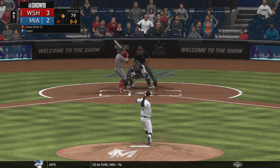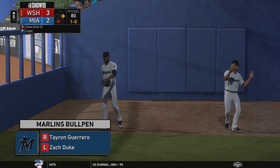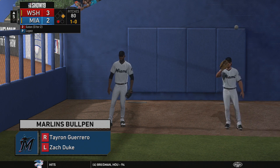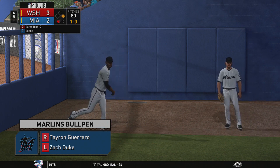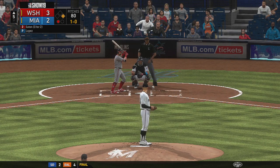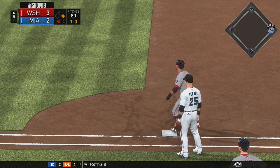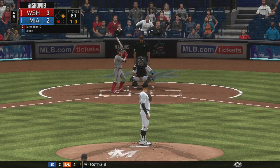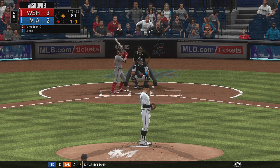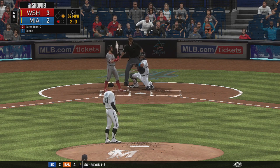Ready to deliver. Here's the first pitch. And a good idea to hold off on that swing. It's ball one. And now the Marlins bullpen will swing into action as a lefty and a right-hander start to get loose. Defoe, base runner at first with one out. Throw over to first. Safe. One-oh count. Here it is. And he won't bite at that one either.